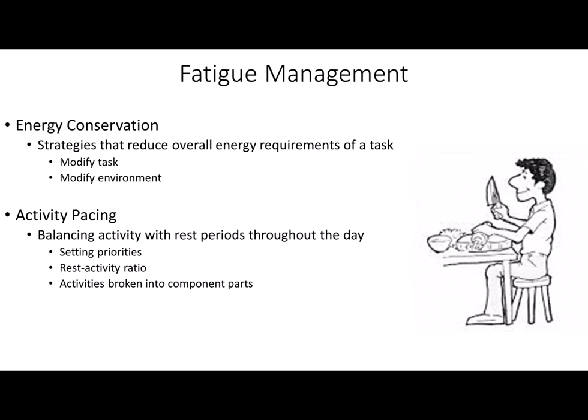So in addition to tackling some of those pieces of patient education, you can also recommend some management with either energy conservation or activity pacing. Energy conservation, an example of this is shown on the right-hand side of the slide, where instead of standing to chop vegetables to cook dinner, you might want to just sit down to do that. And that's going to reduce the overall energy requirements of the task, because sitting is going to be easier than standing. So you can modify your task or modify your environment. Another way to modify the task, if the chopping gets too much effort, then recommend a food processor.